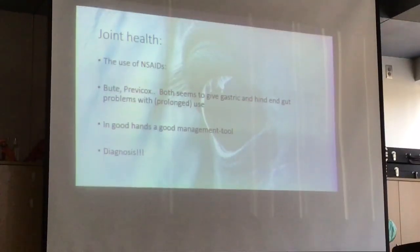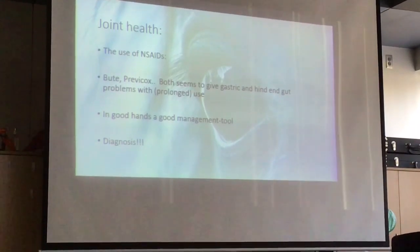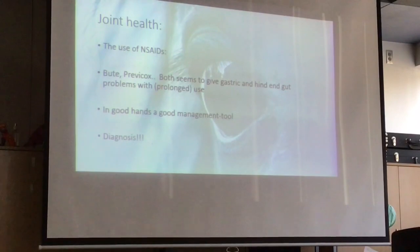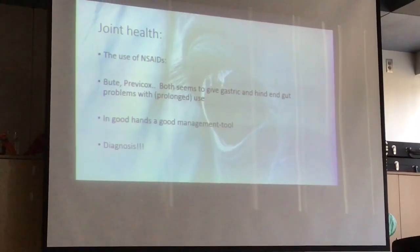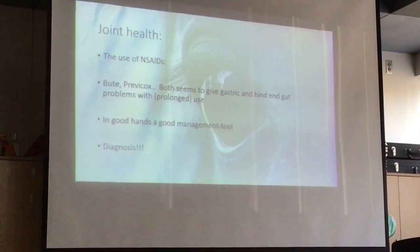Equioxx? Equioxx is the same as Previcox. Wow, so short term. Yeah. And again, you read the FDA label, where they approved it for 3 weeks max. So when you give that for a year to your horse, you have no idea if he has a kidney left or if the liver is failing. You don't know.